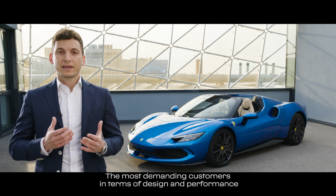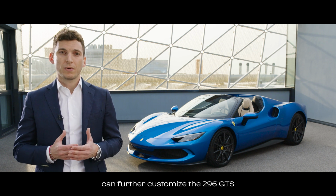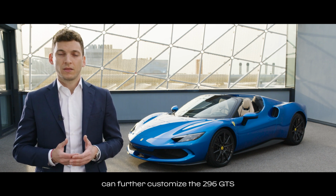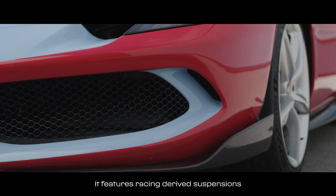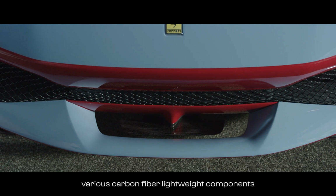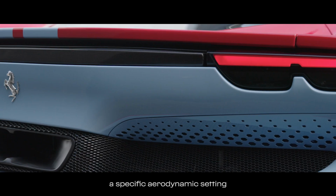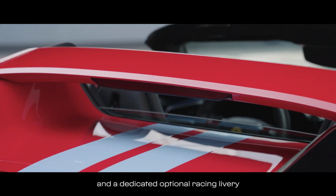The most demanding customers in terms of design and performance can further customize the 296 GTS through the exclusive Assetto Fiorano configuration. It features racing-derived suspension, various carbon fiber lightweight components, a specific aerodynamic setting, and a dedicated optional racing livery.